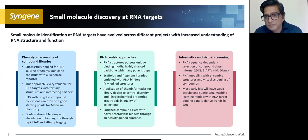And I will present one of the small pieces of work we've done using the structure of RNA for virtual screening. Another thing which I think will be very important in RNA-based drug discovery, where computational or informatics-based tools can be very useful, is the use of machine learning algorithms, because sometimes the SAR we derive on the RNA target is very subtle, and it is difficult to make a trend analysis. Here I feel the use of artificial intelligence as well as machine learning algorithms can be very useful in driving the small molecule program.